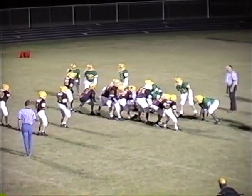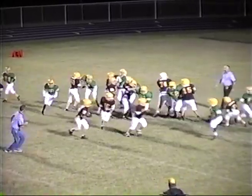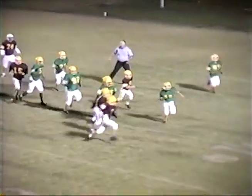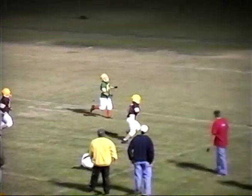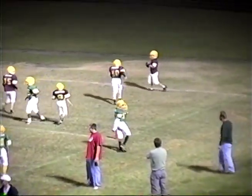3:33 to go. Redskins trail 7-6. 3 men in the backfield for them. They pitch it out to Parker Cash around the right side. Can he turn the corner? He does. He's at the 5 and into the end zone. Touchdown, Redskins.